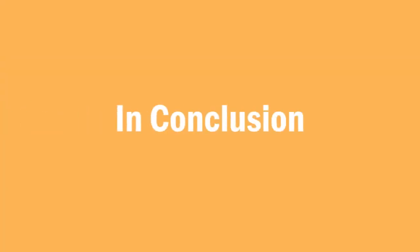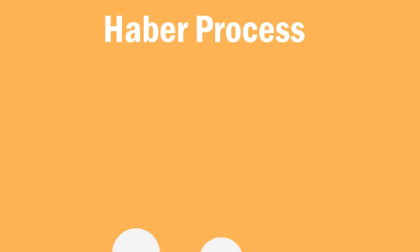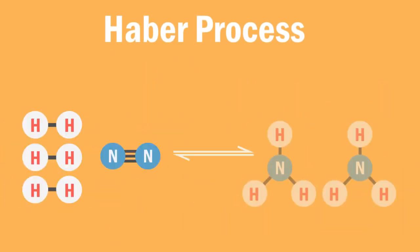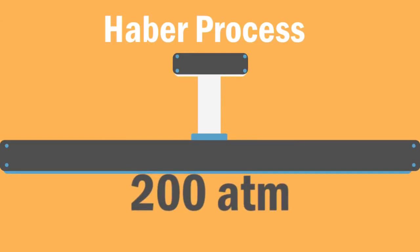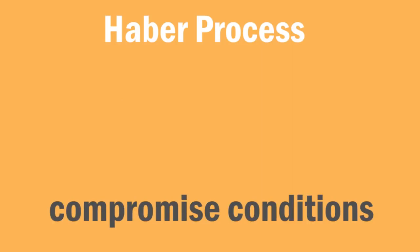In conclusion, the Haber process is the industrial process to produce ammonia from hydrogen and nitrogen. It is conducted at 400 to 450 degrees Celsius and at 200 atmospheres in the presence of an iron catalyst. These are compromise conditions in order to maximize ammonia.